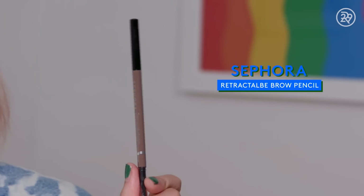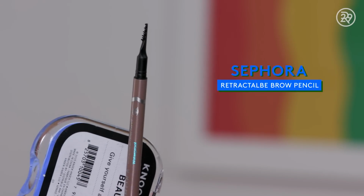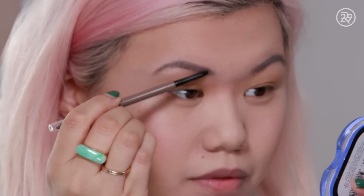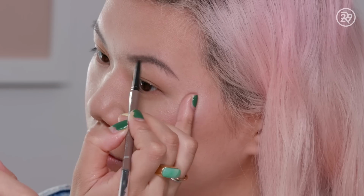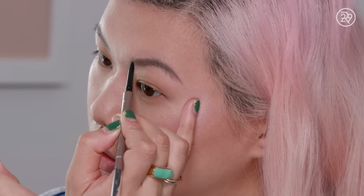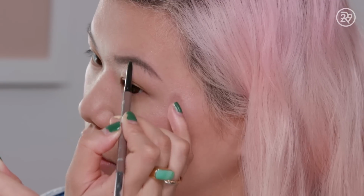So I don't usually do eyebrows, but I found this one. It's a Sephora retractable brow pencil. I'm wearing the shade Natural Gray Brown. I remember in high school and middle school, I had super thin, barely there eyebrows, so I would wear eyebrow pencil to school, and it always made me really anxious having to go to the pool because my eyebrows would come off. I wish I had this product back then.